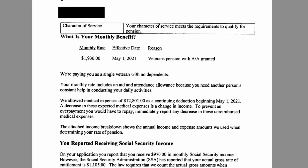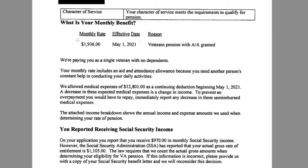I'm going to scroll down to my favorite part right here, the $1,936, which is the maximum pension for a single veteran. And one of the things I always point out is these medical expenses to get the pension. So again, if you are in need of care and you are spending money, or you want to get a caregiver, or you want to spend money on medical expenses, the VA will reimburse you. But first, how do you get to the maximum pension?